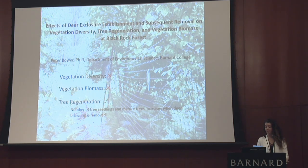This study was done at Black Rock Forest, which is 50 miles north of New York City. It used vegetation surveys to determine the mean species richness, the mean total cover, the number of individual mature trees, and size classes of trees inside and outside of exclosures at 13 locations within Black Rock Forest.